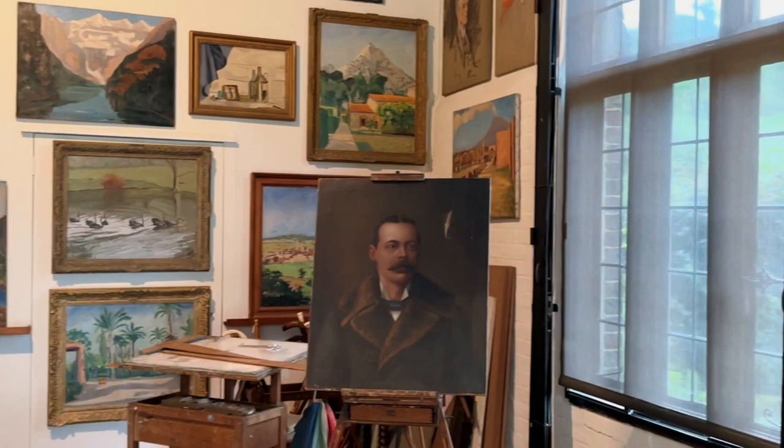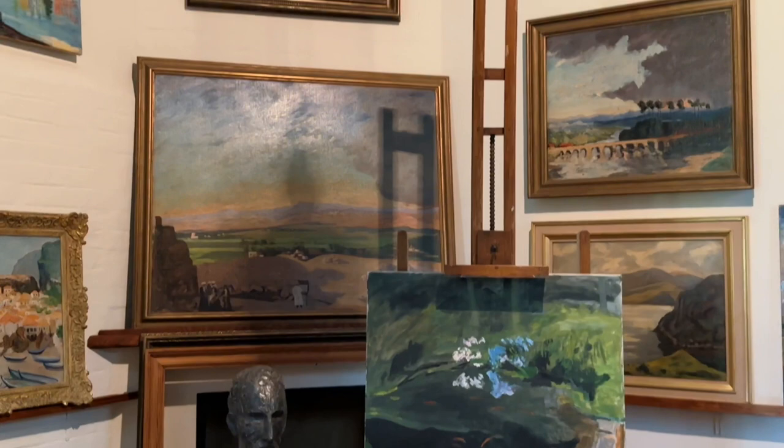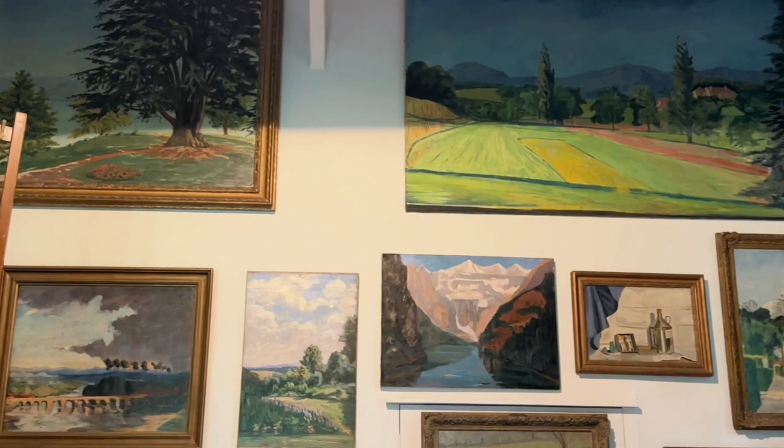As an artist myself, I can see exactly how frustrated she could be with that because it's pretty messy. So the studio is home to the largest collection of Winston Churchill's paintings, and they've left the paints and the canvas out waiting to be finished as if he's just walked out for a tea break.